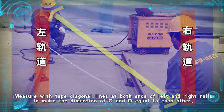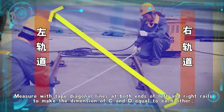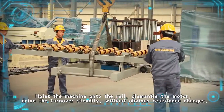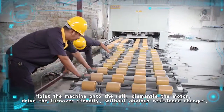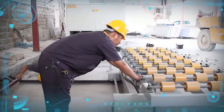Measure with tape diagonal lines at both ends of the left and right rails to make the dimensions C and D equal to each other. Hoist the machine onto the rail. Dismantle the motor. Drive the turnover steadily, without obvious resistance changes.